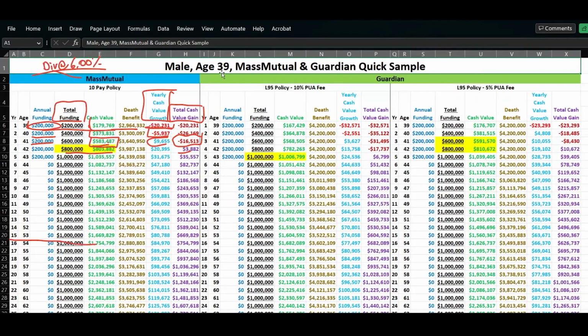Look at year 15. You've paid in $1 million, you're at $1,669,000. There's the cash value difference, or the gain, just about $670,000 when we look at it. And you'll see the same with the 2 Guardian options.